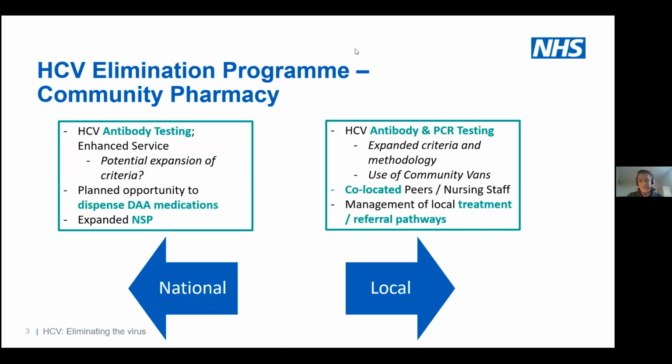And we're doing that at the moment through, we've asked all of the ODNs to give us business cases to look at how they can expand the testing offer through community pharmacies and agency-based needle exchanges. So we're working on that at the moment. I think the closing date for business cases is tomorrow, so we're hoping for some of those from our ODN colleagues.